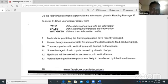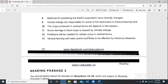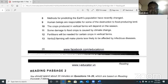Now question number 11. Who will read question 11, please? Some damage to food crops is caused by climate change. I would like to ask another participant, Jinat, to read. Some damage to food crops is caused by climate change. Have you understood the meaning? Yes, sir. Because of climate change, food crops are damaged. The main words are damage to food crops and climate change. The main word is causes of damage.